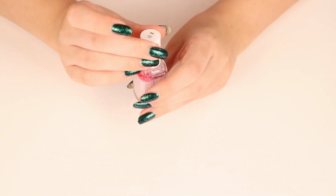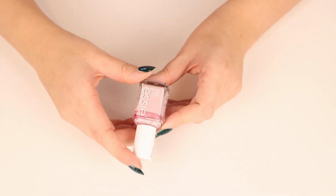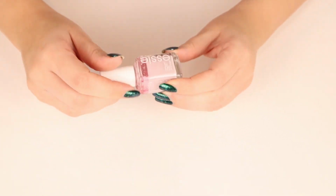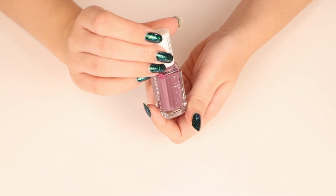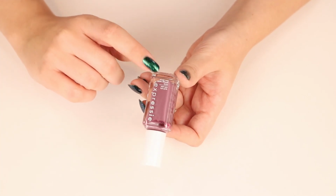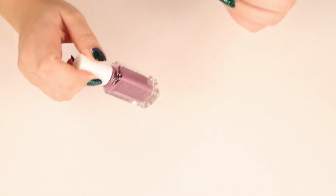Another Essie, this is Easy Freezy, a very light pink. I am gonna be keeping it because this is gonna be so cool for a frosty look in the winter. I love frosty looking nail polish. Here we have Essie Expressi. This is Get a Mauve On, and I think this is a really nice mauve shade, a good base for a topper, so I'm gonna keep it.